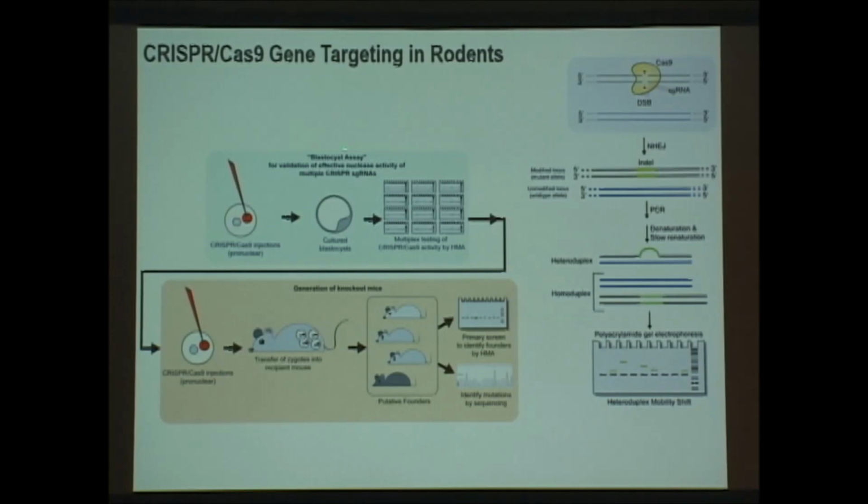So what we do is we test all of our CRISPRs. We're manipulating mouse embryos for the most part. We're now doing rat embryos as well, or zebrafish embryos. But you inject or you can electroporate in your CRISPR reagents. For the mouse, we can culture these embryos for about 2.5 days. We'll culture them to the blastocyst stage, isolate these blastocysts, isolate DNA from those, and then run a PCR reaction, and then run this out on a gel and look for these heteroduplexes. So that's how we test our CRISPRs.